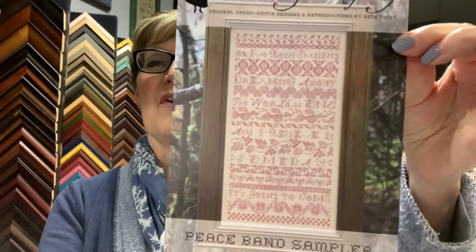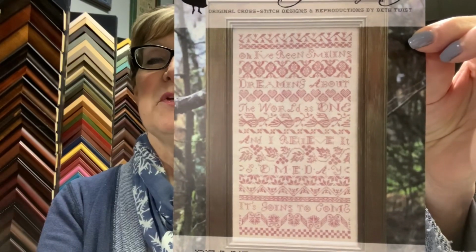And so I designed the fourth band sampler in my series, using a few phrases from a song written by Cat Stevens in 1971 called Peace Train. I chose a peacefully muted color and included motifs that spoke to me of calm and unity. I hope this design resonates with you and that as you stitch each little X, you find a little more peace in your world.